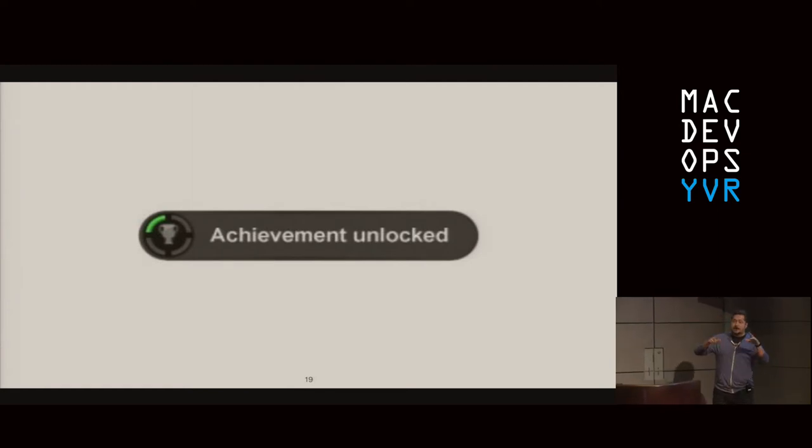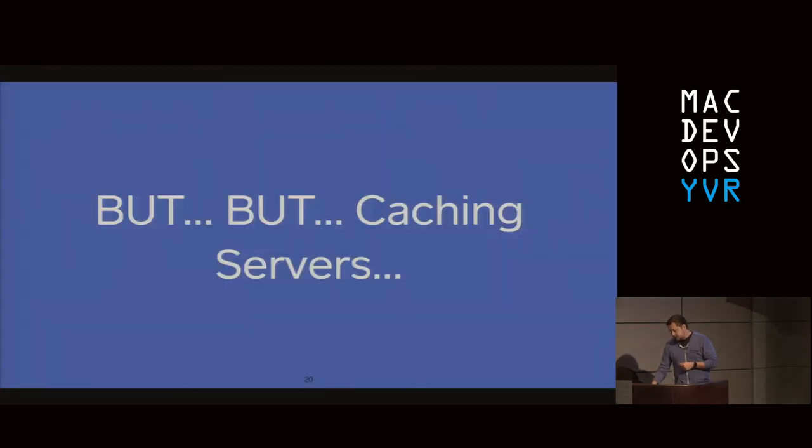The average load was about maybe 25 to 30% at peak hours. And they were like, there's no way we can ever go past this. Well, yeah, hire me. But caching servers. We had them.